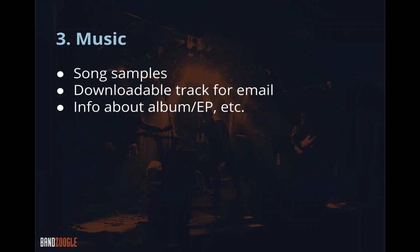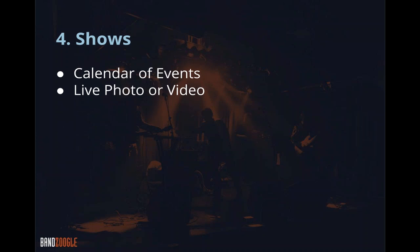Music, of course, song samples. Try to offer some free music to get those email addresses, and information about your albums, EPs, or whatever. If there's anywhere online that people should be able to find all of your music, it should be on your own website. So make sure you have your full discography up there.